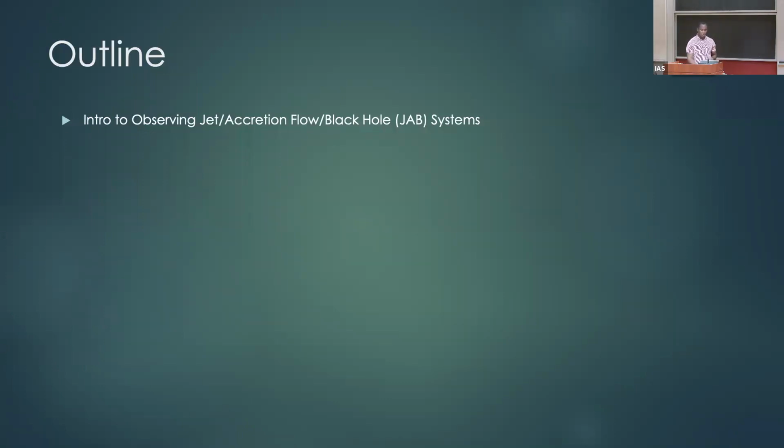We're going to start with an introduction to a methodology I call observing jet, accretion flow, black hole, or JAB systems. And of course, if you're going to survive in the world of GRMHD and all the wonderful work that the simulators are doing, then you have an acronym. So just give me JAB right now. Someone might make a hook simulation or a cross or something.